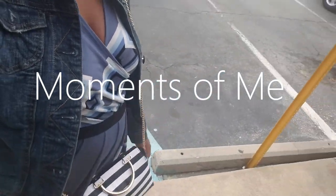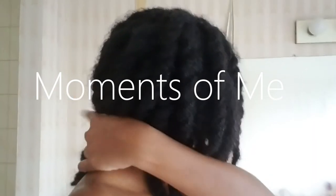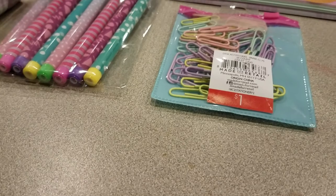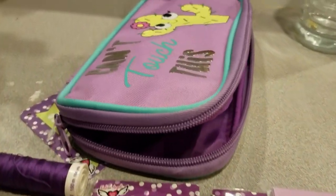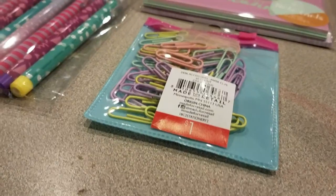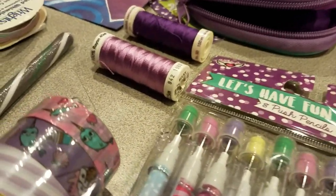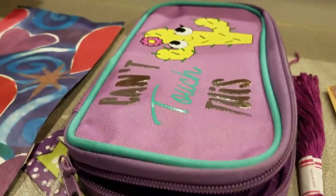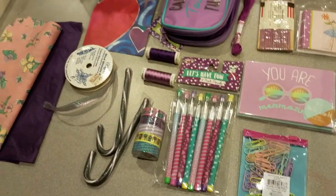I've been taking more time for myself. I finally tried this vinegar rinse everybody's been talking about. It's more awesome than they said it would be. My hair is super touchable. I take real pleasure in preparing packages to mail worldwide. This is a purple swap, and these are the items I have collected to pull from. I hope my partner loves what I send her because I love it. I think it's really cute.